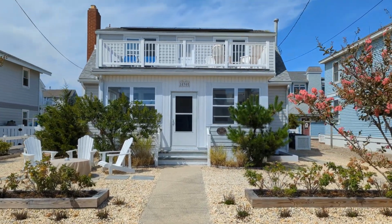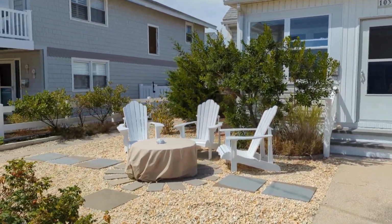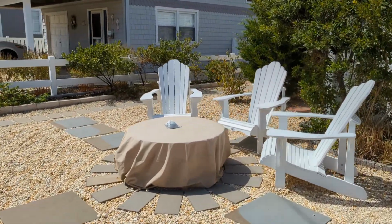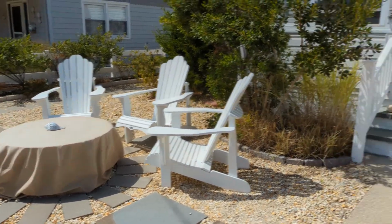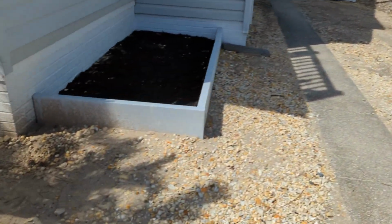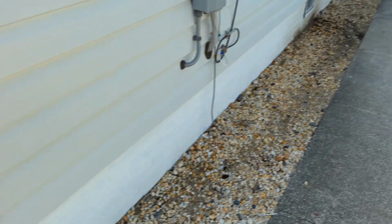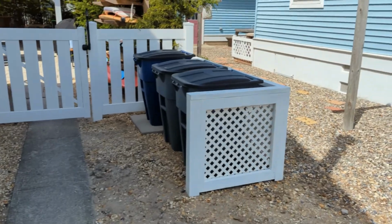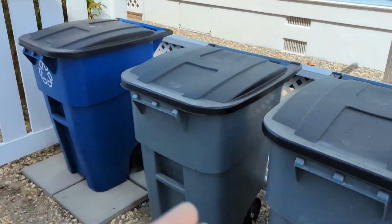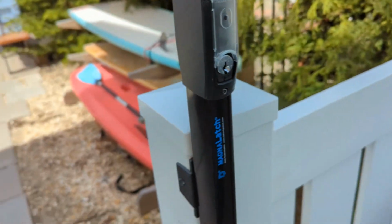10305 First Avenue. Built in 1954 and upgraded over these last few summers. Outdoor seating with the fire pit for three. And I'm gonna take you around back. This is the cucumber garden for veggies for next summer. And then we pulled the trash out to make this little pen so it was easily accessible for the trash guys. This is the latch system for the new swimming pool.